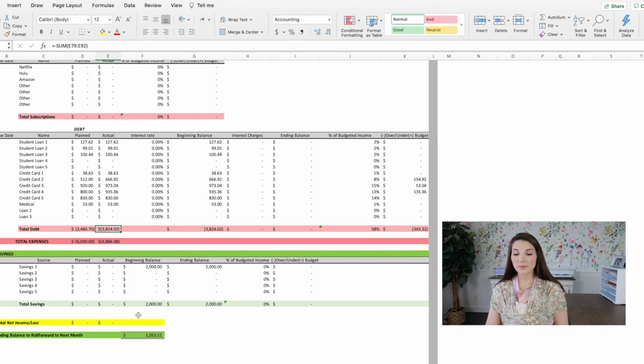We didn't put any extra money in savings. We kept that at the $2,000. And then as you can see, we have 0 here. So that was a zero-based budget, and we gave every single dollar a name. So that was our budget for November of 2017.